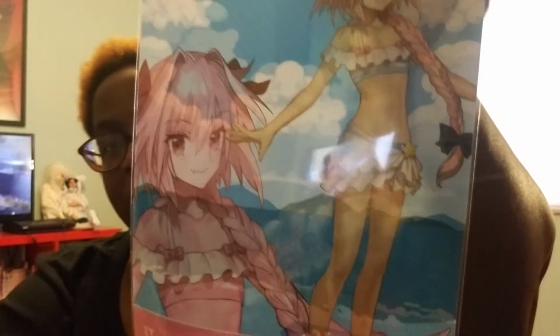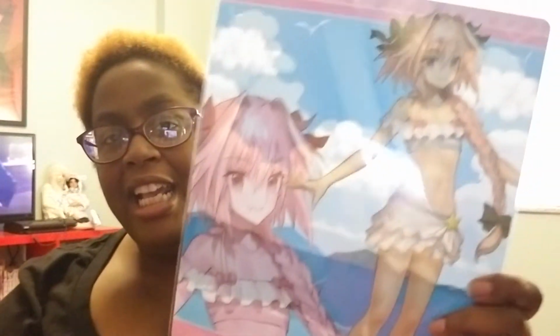Oh, so I got another clear file of Astolfo from Fate Extella, and he's wearing a cute little swimsuit. He's so cute. That's why I got these, because I'm trying to collect cute pink haired people. I think next on my list is to get a Madoka because I don't want Super Sonico all alone on my desk. So yeah. He's so cute. And then the only clear file that was supposed to be in here before I kept adding stuff is this Cardcaptor Sakura one. And I love this one so much. It's so cute. I'm so glad I got it because I saw it and I was like, no, I'm not going to. And then I got it.